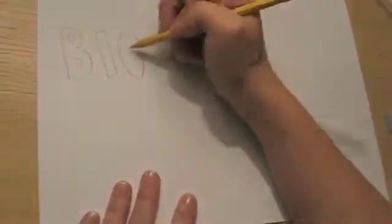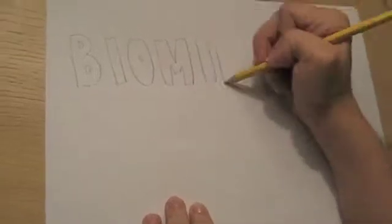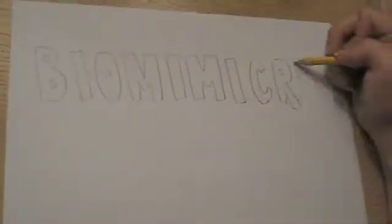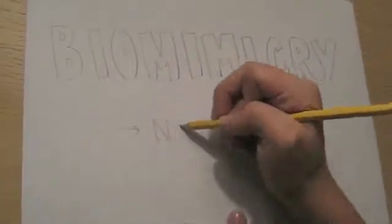Let's take a look. Biomimicry. It's the secret to utilizing nature's design to create more sustainable technologies for our own man-made society.